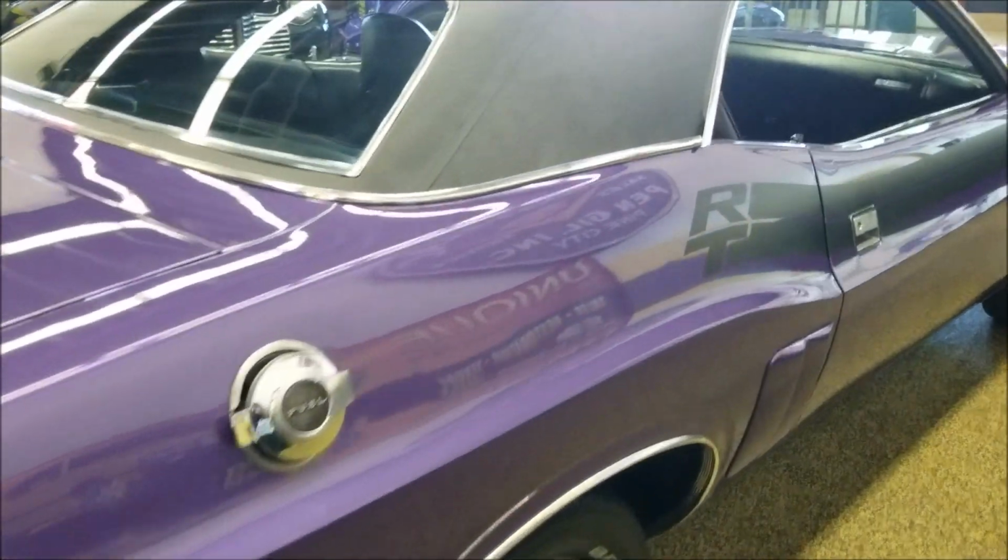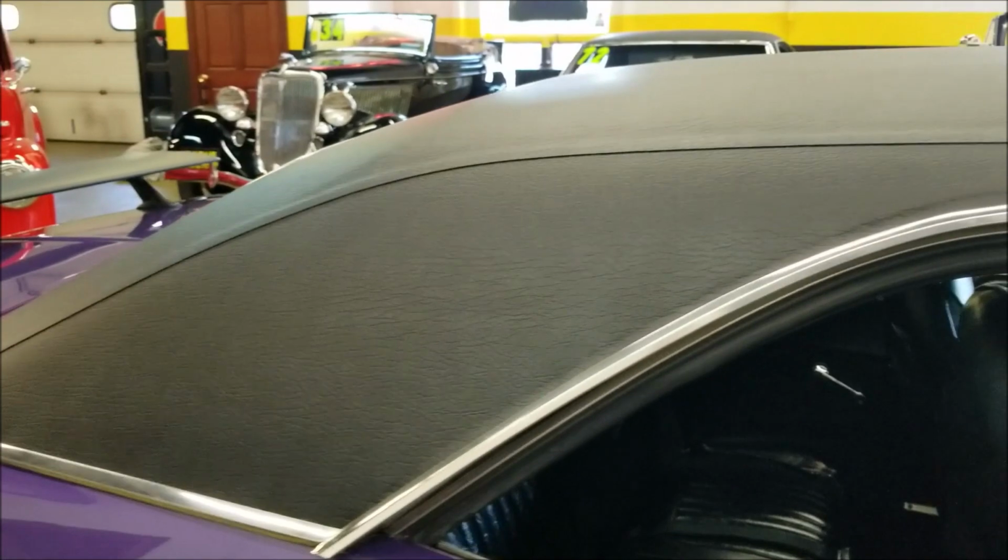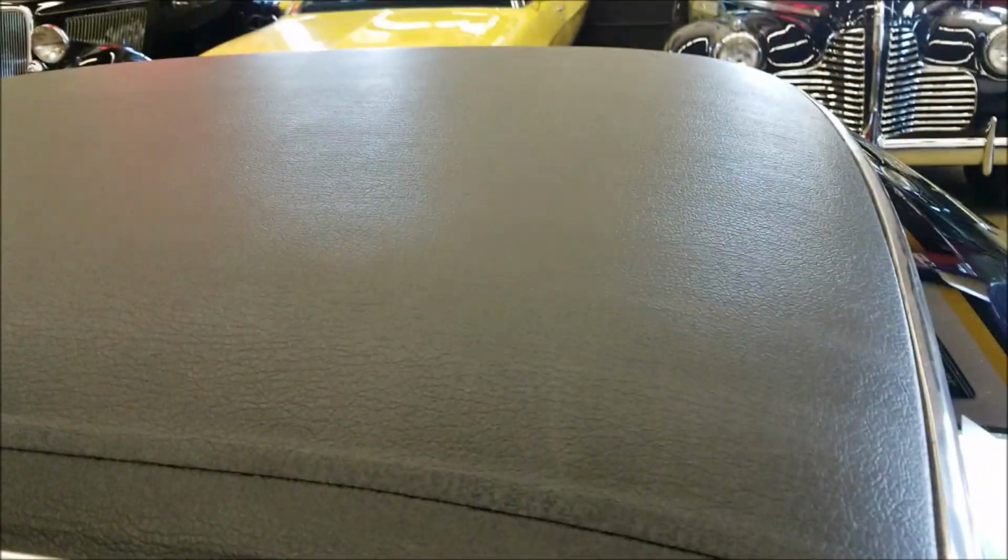See how straight the car is, how nice the doors fit. Come up on this vinyl top, give you an idea too. It fades out a little bit in the video here, but it is black in color. It's not kind of the grayish charcoal that sometimes you get in the video. There you go, get like that. You can see it's a little darker.